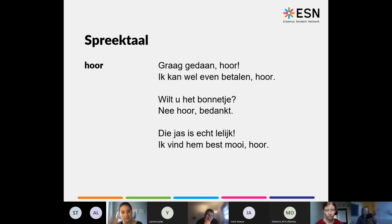And this context, like in the last part, is more of a contradiction, to give it more power. You can also say, ik vind hem best mooi. But when you put the hoor behind it, it's emphasizing your statement. So it's more, ja, ik vind het best mooi hoor. It's like you're not really agreeing with the other person, giving it more power.